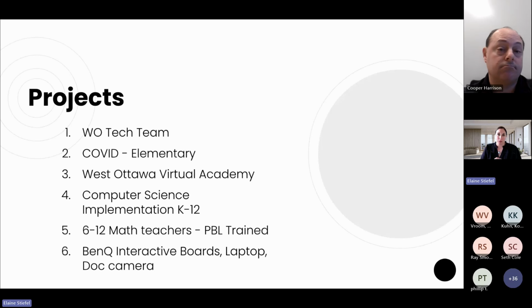And then in about 2019, we started an initiative for getting computer science into all of our buildings. We are one of 3 school districts in the state of Michigan that have clear K-12 pathways with computer science. We've done that with the support of MDE along the way.